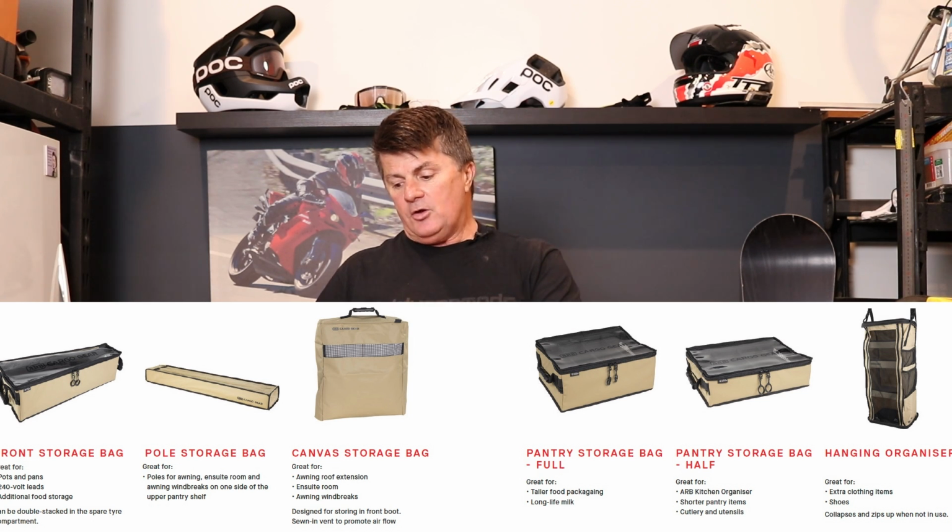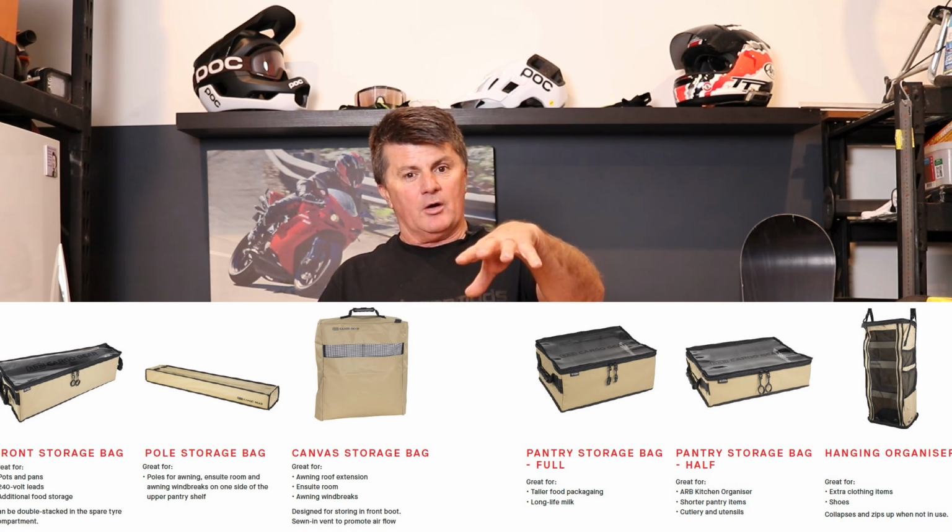Now, the canvas storage bags, it looks as though most of these are optional. So for your $75,000 camper, you're going to have to buy a few canvas storage bags. These things aren't all that expensive. However, they can add up when you buy multiples, and there's a lot in this camper. As I said before, I really like the use of these for various reasons, but they've got a whole heap of bespoke bags here. Now, if you get the hot water system, you get one of these bespoke bags that fits next to the spare tyre. You can buy another one of those so you can double height those.